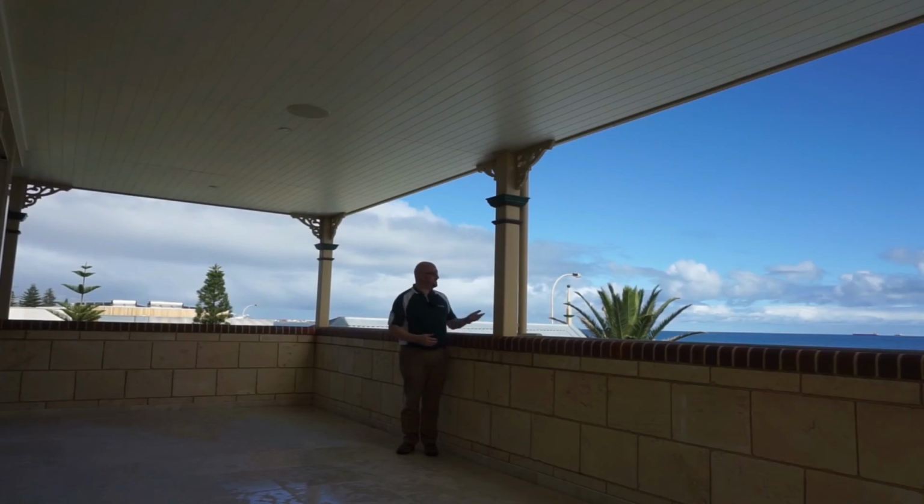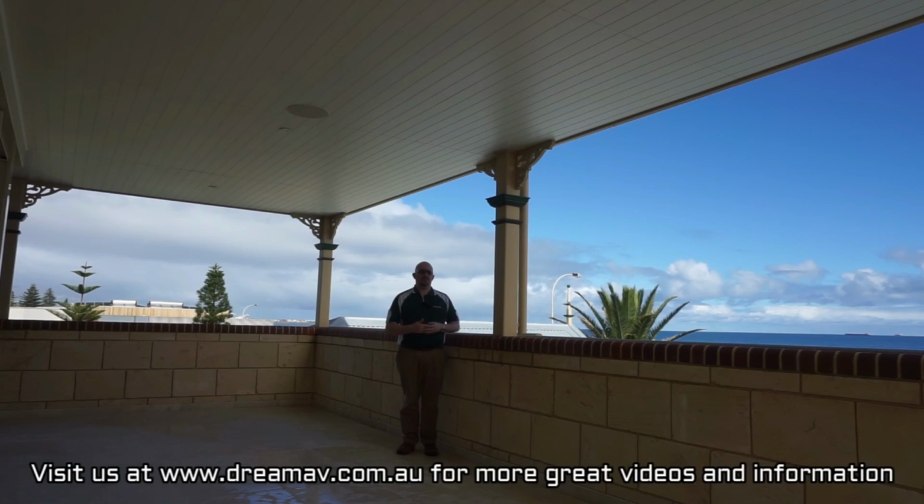Looking out here, magnificent Cottesloe beach across there from us and out there the Indian Ocean. Why we're out here is really just to show you some outdoor products. Right above me we've got some KEF in-ceiling Q series speakers, and these are actually marine grade speakers. The problem with being so close to the ocean is you get a lot of wind, a lot of salt spray, a lot of water coming in, and salt is very, very corrosive. It's one of the most corrosive materials when it starts to hit metal.